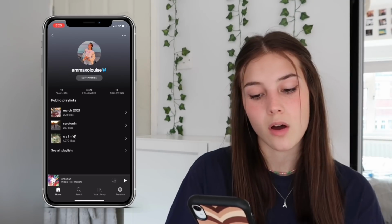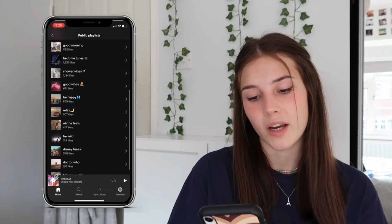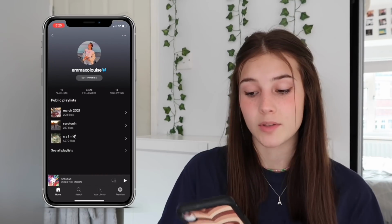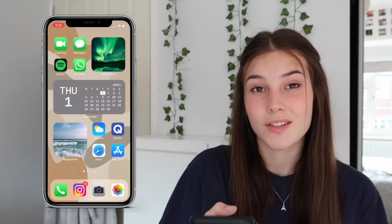Different ones. We've got Calms, Serotonin, Musical, Road Trip, Morning, Songs, Good Vibes, Be Happy. Literally so many. So if you feel like checking that out, absolutely feel free. You don't have to, of course. That's my Spotify. Then we have WhatsApp. Again, it's just another messenger service type of thing.